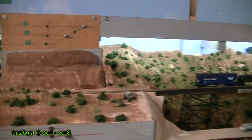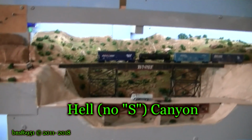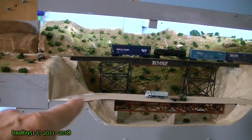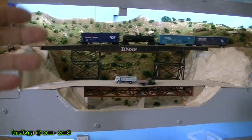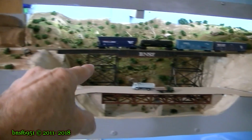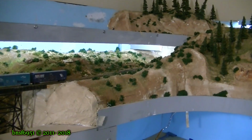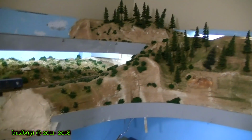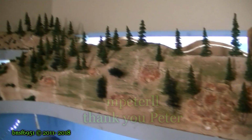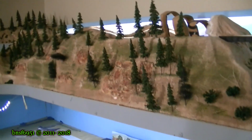As we continue in the northbound direction, we come to Little Hills Canyon. This is one of the places I wanted to have on here because it's pretty iconic. This road here is not even being used anymore, but when I saw the picture of this and I saw that road, I said I got to build it, and I scratch built the bridge and the towers for the main bridge up the top. Anyhow, the scenery in this area is pretty much done, and it goes from desert to higher country and comes into pine trees. Most of these pine trees were donated to me by Peter LL. You might know his channel.